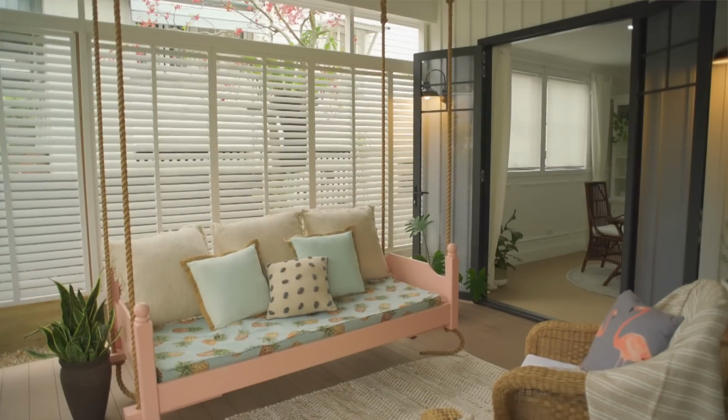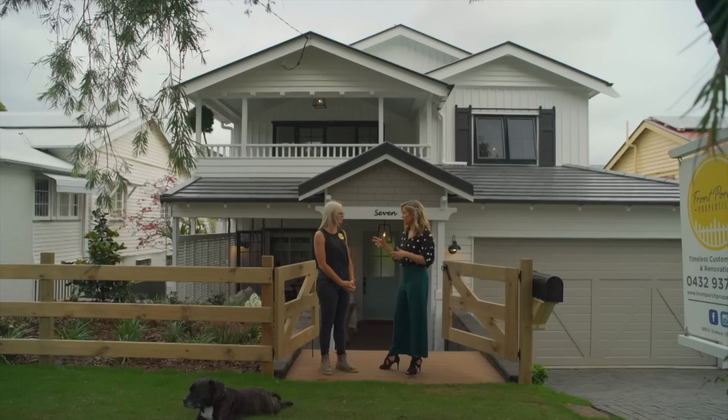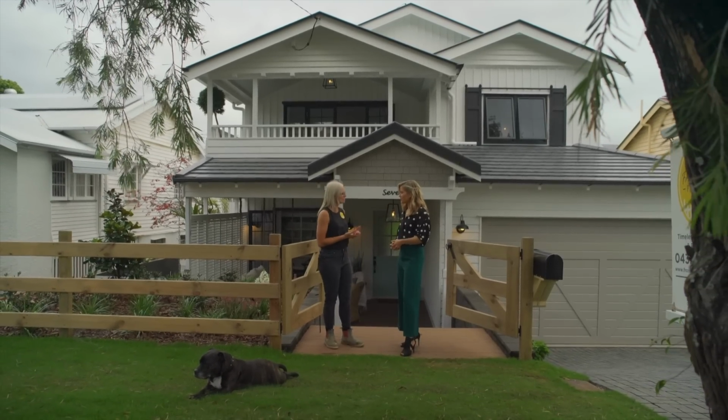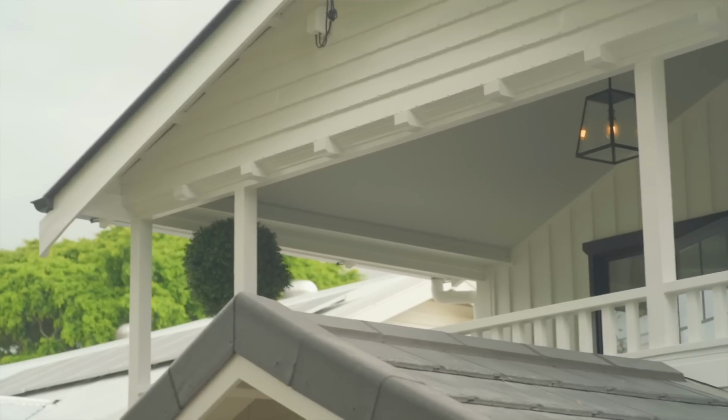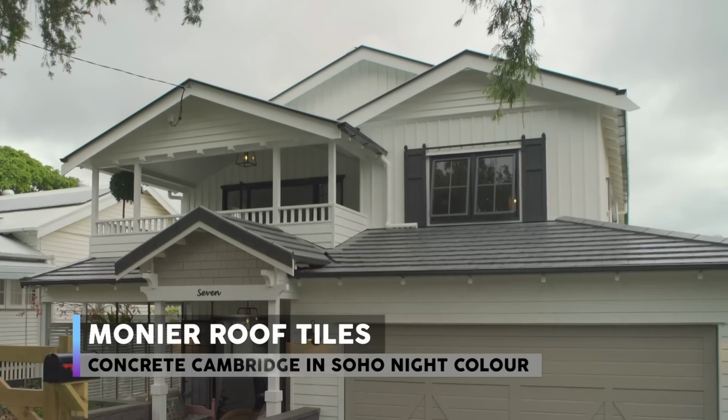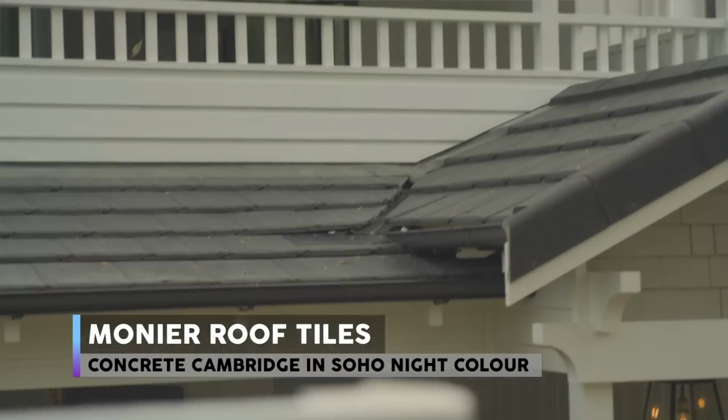Tell me about some of the features that are important to you in creating what you would call a classic American home. Yeah, well, I guess one of the key elements is the roof style. So we were trying to mimic that slate shingle American roof style, and so that's why we've selected the Monia Cambridge tile, because it most closely mimics that look.